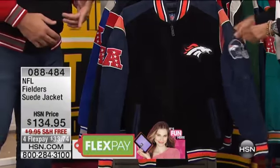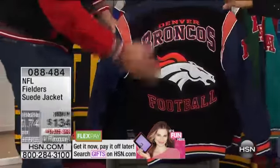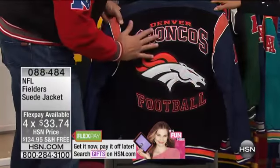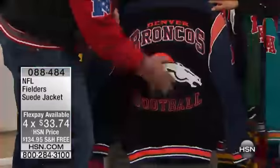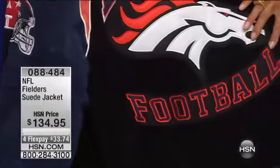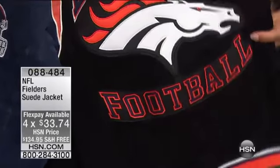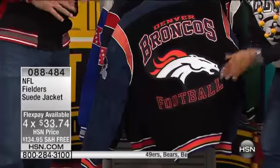And then when you turn this jacket around, look at this. Look at how big and bold. Super huge applique logos, stitched in here. This Denver part where it says Denver on top of the Broncos. You've got the football. But look at all this applique. Just in the back alone, that's another $100. So you're talking about retail over $300, and that's no joke for this. You're talking about a jacket that sets the bar.